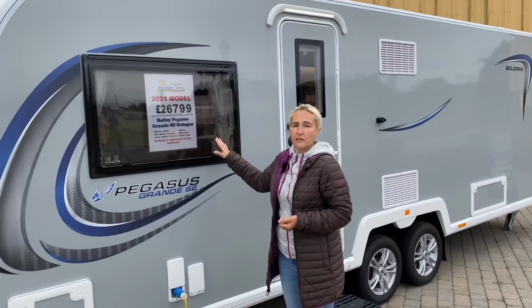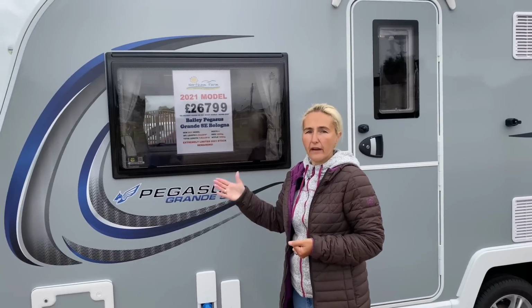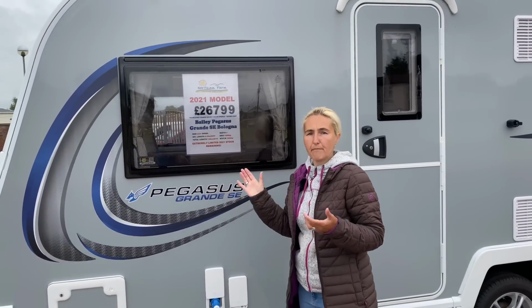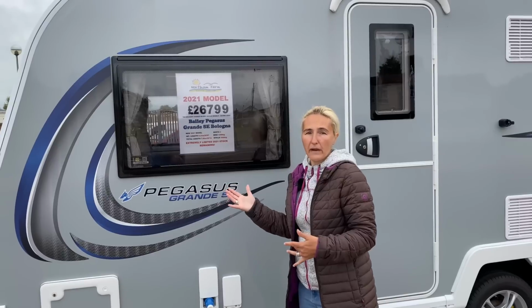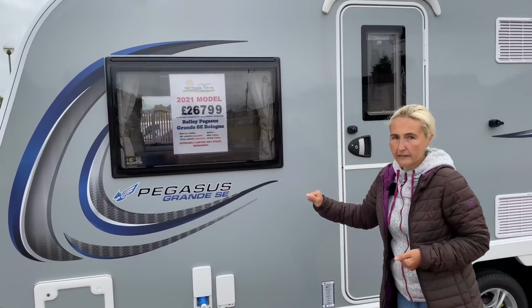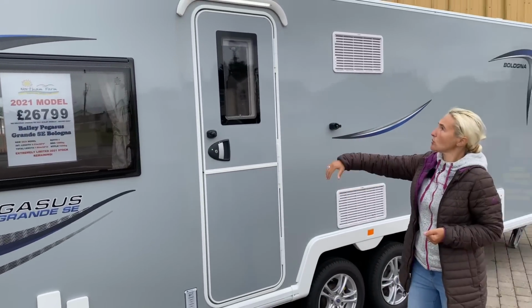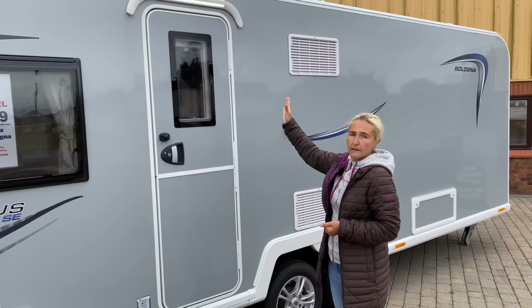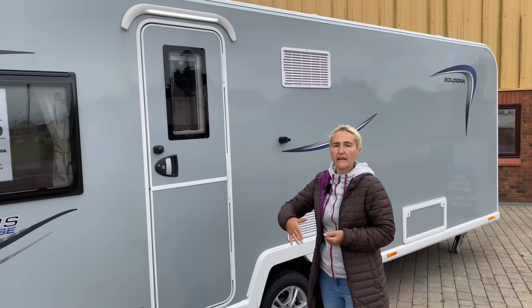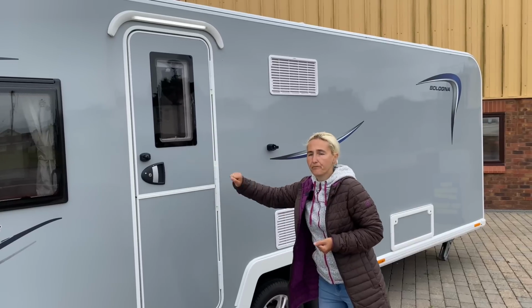We then find our first window, and this is going to look into the lounge area. And the lounge area on this Bologna is absolutely massive, and we'll see more of that when we go in. It's got the G shape, which I personally really like. We come down, we find we've now got a stable door. We've got a good size light above that for illuminating the awning or finding your way back on an evening. We've got a window in the door.